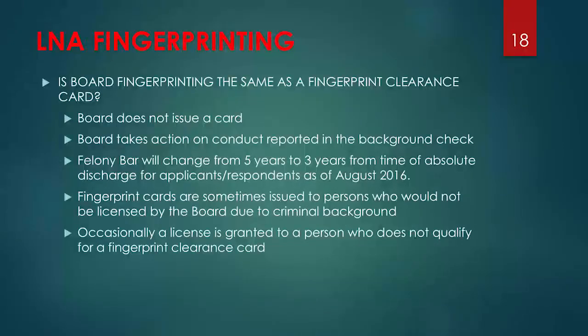So we had to ask ourselves, is the board fingerprinting the same as a fingerprint clearance card? First of all, you need to know that the board does not issue a card. The board takes action on conduct reported in the background check.